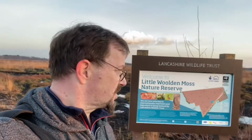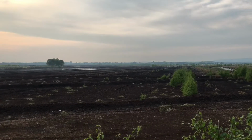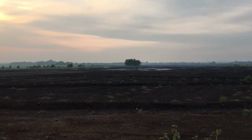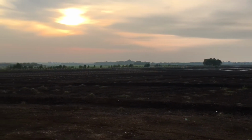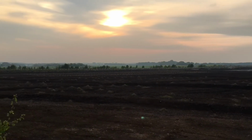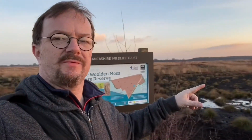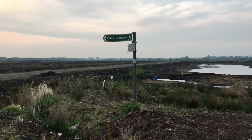Little Woolden Moss, remains of a peat bog being restored. Yeah, a victim of decades of being plundered for horticultural peat. Yes, that's the peat that we put in our gardens and pots and plants, thinking, oh, isn't this a wonderfully environmentally friendly thing to do, where in fact we are impacting vast landscapes like this, which store carbon.